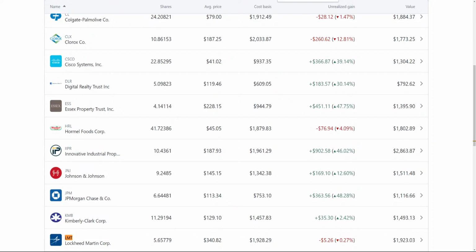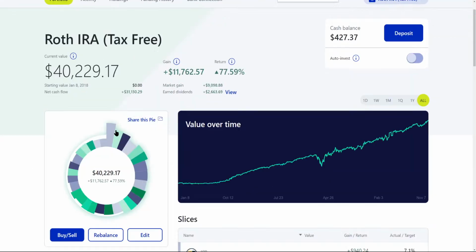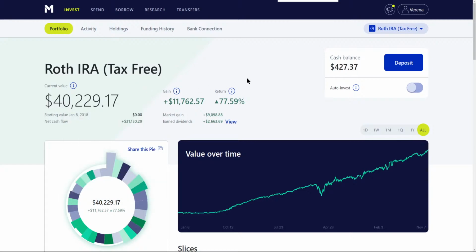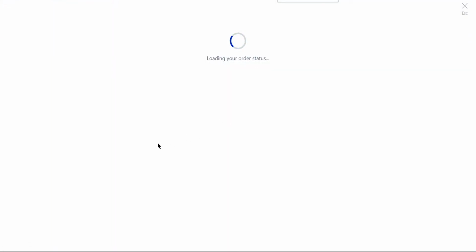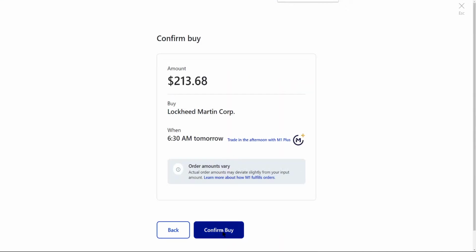Lockheed and Hormel Foods. So back over to the portfolio, we're going to go ahead and split this even down the middle. We're going to divide by 2. That's 213.68 into Lockheed Martin. So I'm going to go ahead and buy a bit more of that one at these prices right now. Continue and confirm.